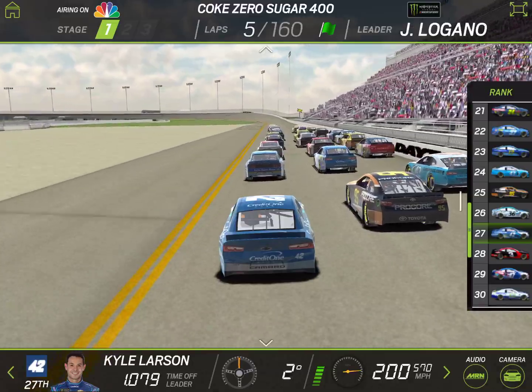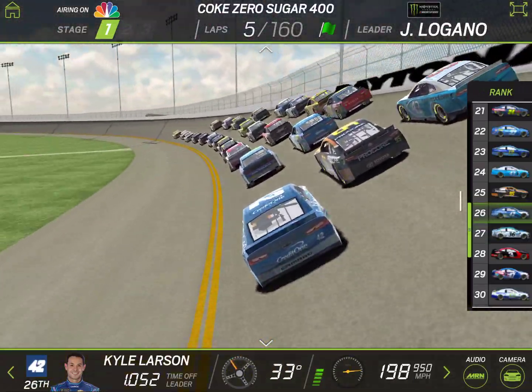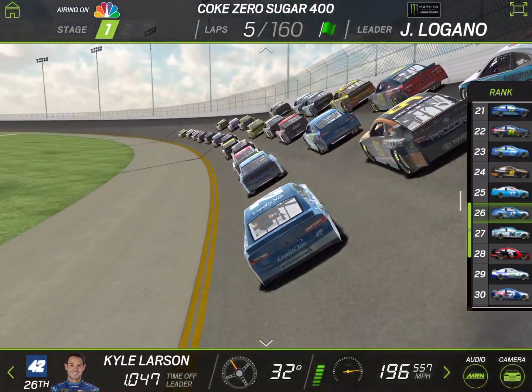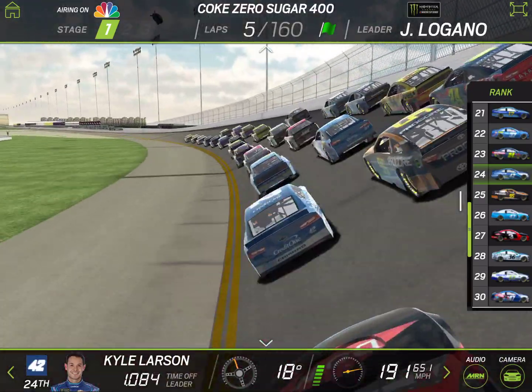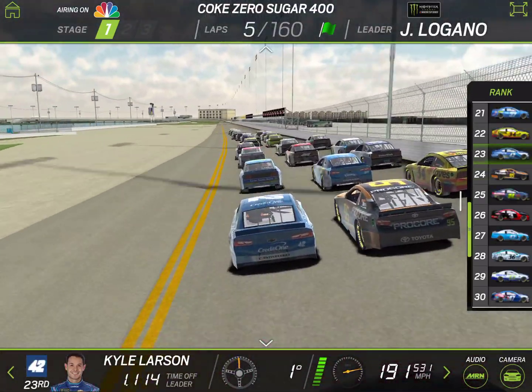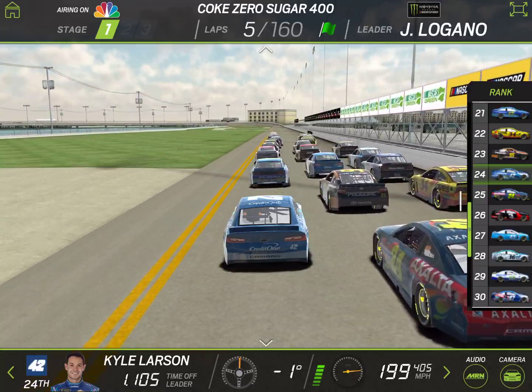Logano, Kevin Harvick, Brad Keselowski, top 3. They're working the inside lane. They're all in Ford Mustangs. To the outside, that's where we're going to find Kyle Busch. He just will not give up the outside line. He has fallen back now into a side-by-side battle with Martin Truex Jr. for position number 4. Truex will get the advantage there by a nose off turn 2.